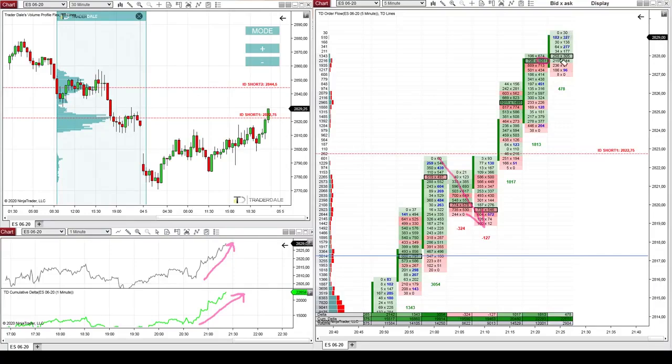All right, more and more buyers. I'm not interested in taking this short anymore. Buying imbalances in here, in here, in here. Aggressive buyers in here. Again, buying imbalances in here. No short. There won't be a short today.